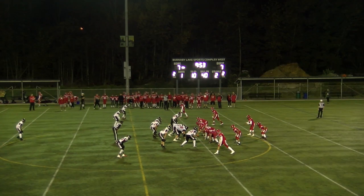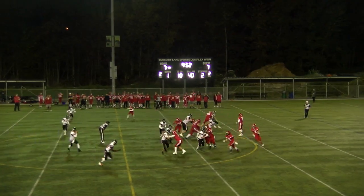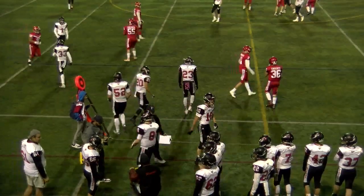As Fox loads the box up with 7. Now let's see if they bring the heat here. Parsons across. He'll take the jet sweep again as they look for a block on the edge. Parsons across the 50 and out of bounds. Good gain on first down.